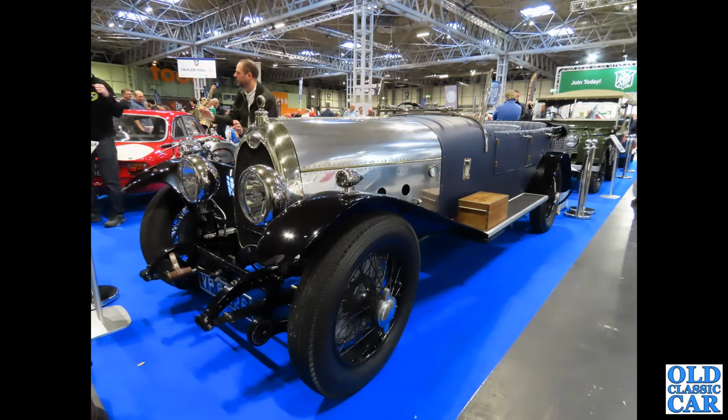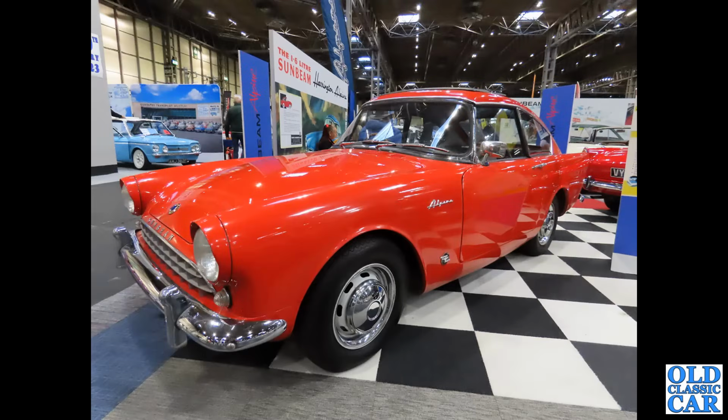And how about rarities? Talking rarities, what is this? This is an HE 1660 from 1929. That's got a six-cylinder engine under the bonnet, about 2.3 litres, I think it is. Very, very nice car indeed. That is just a beautiful vintage car. Like I said before, great to see these proper early cars.